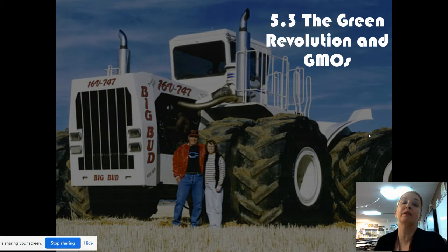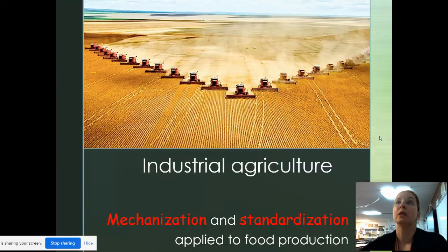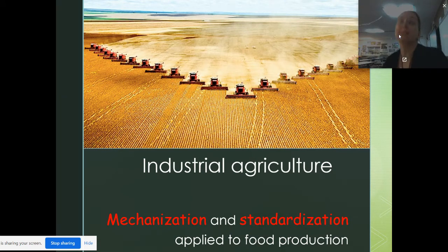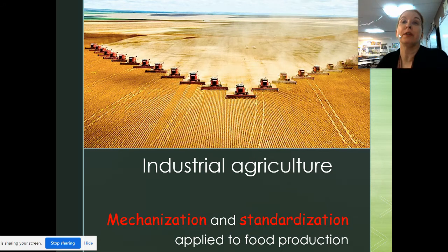We're going to look at the Green Revolution and GMOs. So here we go. Industrialized agriculture. This is how the majority of the United States gets their food. This is the bad kind. So it's mainly mechanized. It's all machines that do everything and very standardized, applied to food production. So they took the factory model and applied it to farming. So it's machines doing everything.